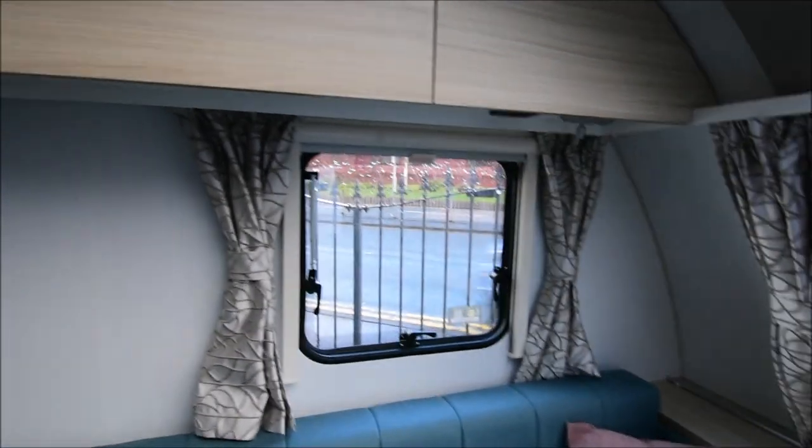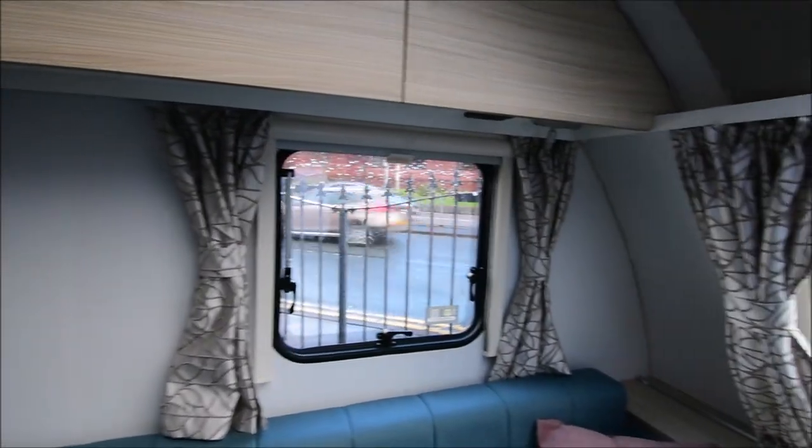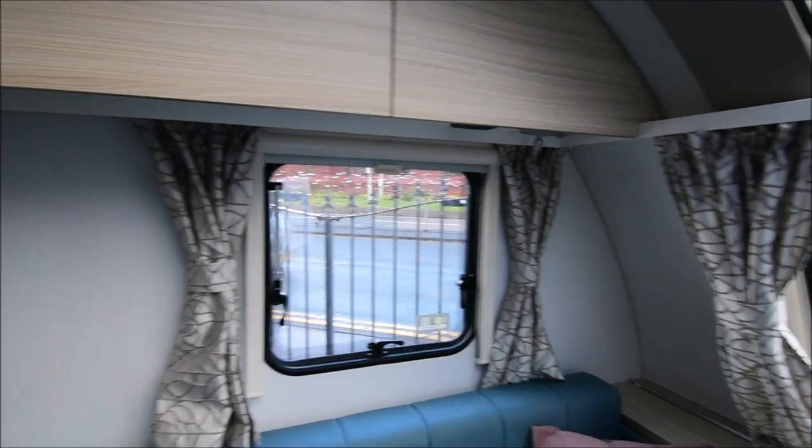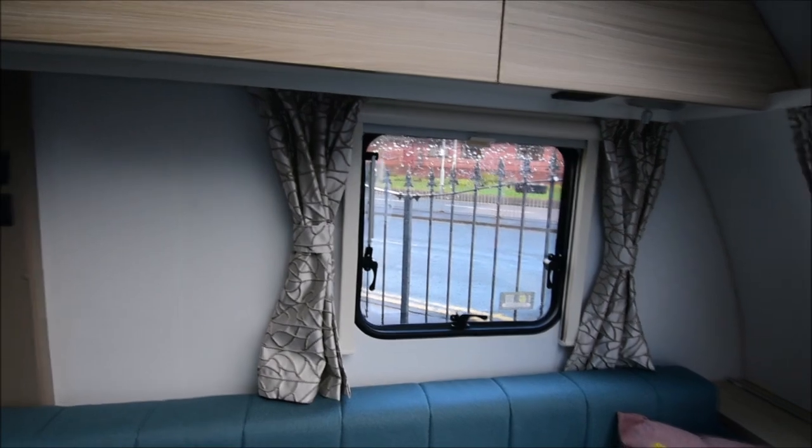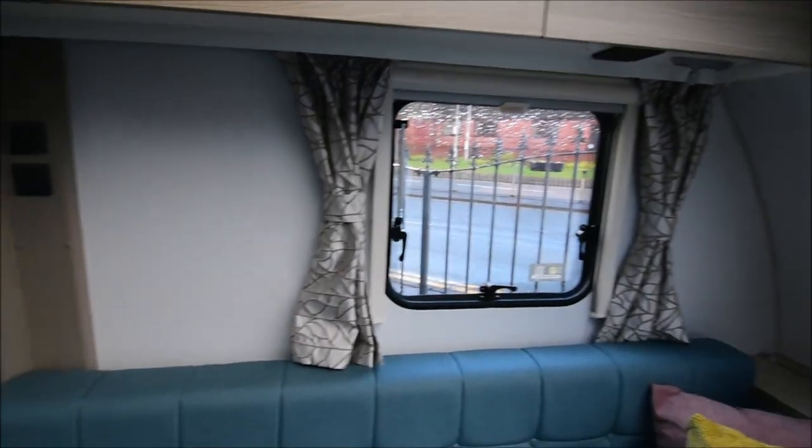Just one last thing, really. Side window here. Could do with being a bit bigger. I just don't know why they've put a small window there. It would be better if it was just that little bit bigger. You get plenty of light in here, but it would open it up even a bit more. Right, let's have a quick summary.